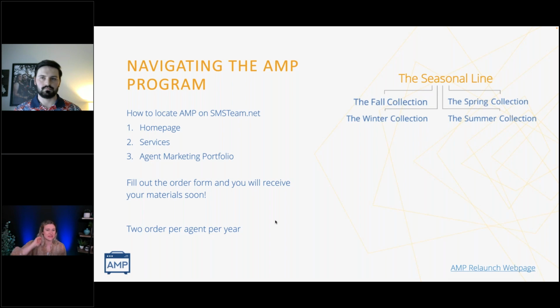Also, we'll have links and stuff like that in our follow-up email, so don't worry about that. Or if you want to call in, our team is always happy to walk you through. But like we said earlier, it's a very streamlined process. It's very easy. You don't have to fill out a million forms or anything like that. You go on that page. You can find all the information that you need on there.